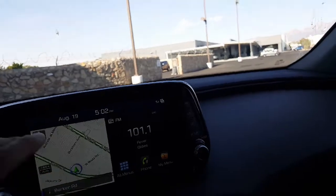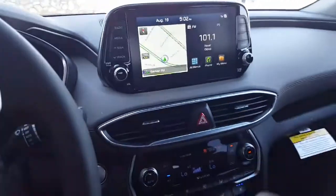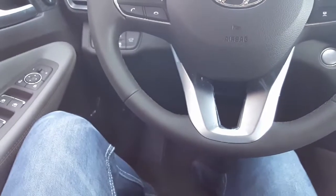You have multiple different views from that camera. As you guys can see, you have navigation. You can also use your Apple CarPlay or Android Auto on this one too, and you can use Google Maps. It's an option. Now, what Hyundai started to do, what Honda's been doing for a minute, and what I really like that Hyundai's doing about it is so cool.